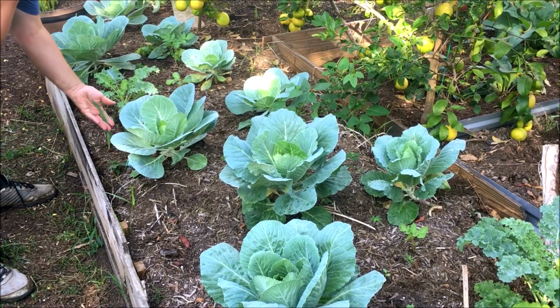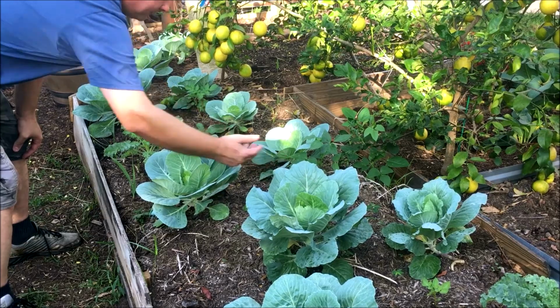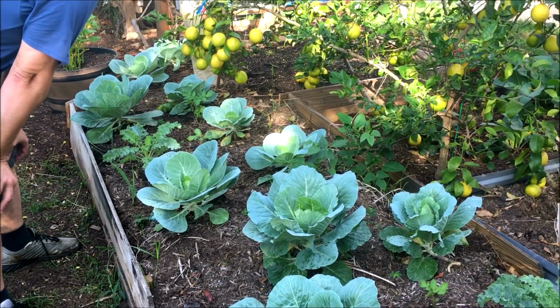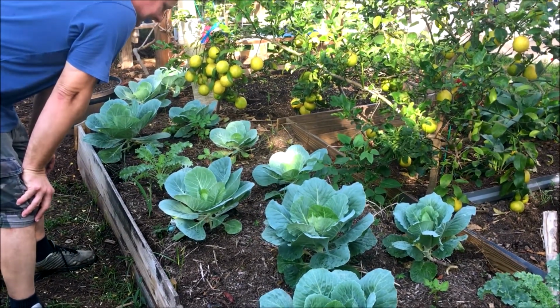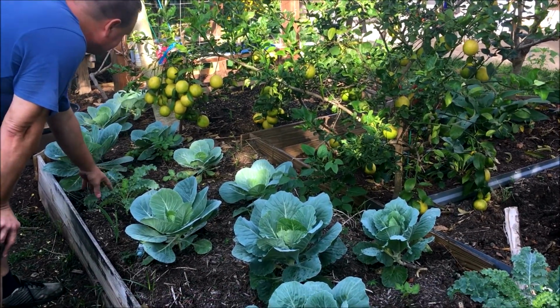Our garlic here is up. Several places we planted garlic in here, so it's up and growing in amongst the cabbage, which should be fine. And our curly kale is still here, doing all right.